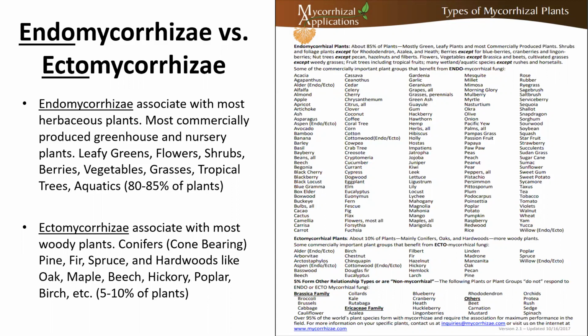We do have a quick snapshot on our website that can show some more commonly available crops and whether or not they're endo or ecto, or if they fall into a small subset of species that are either a different mycorrhizal association or they just don't form an association with mycorrhizae at all. That information can be found on this document here. Otherwise, we have a much more extensive document that I can email you.